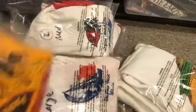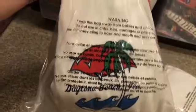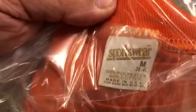I was listing some stuff the other day. We haven't even put away yet. So we're listing these vintage 1980. They're probably like from 1984. Daytona Beach, Raglan, and some of these country roads. Look how old that tag is. That's from the mid 80s, early 80s.